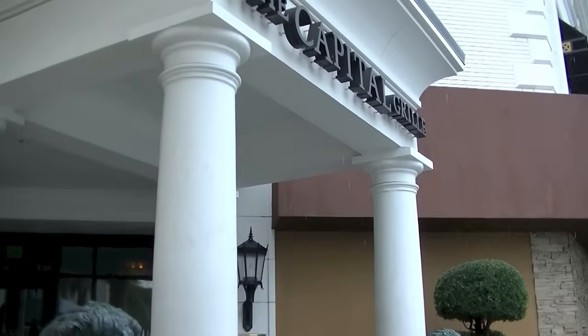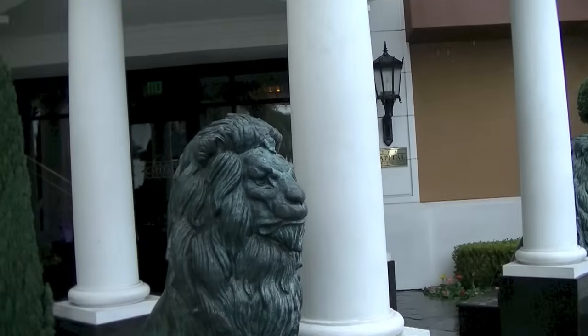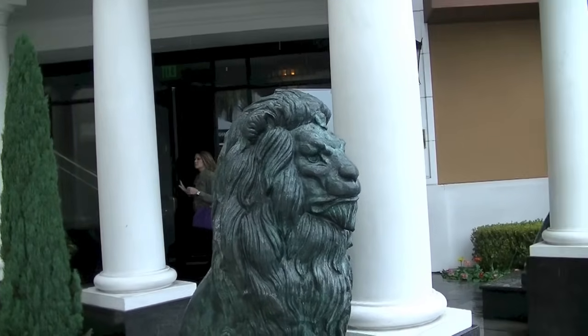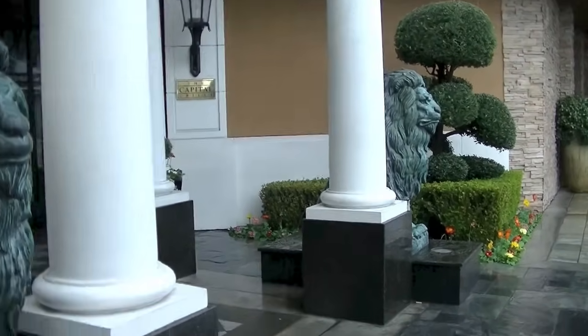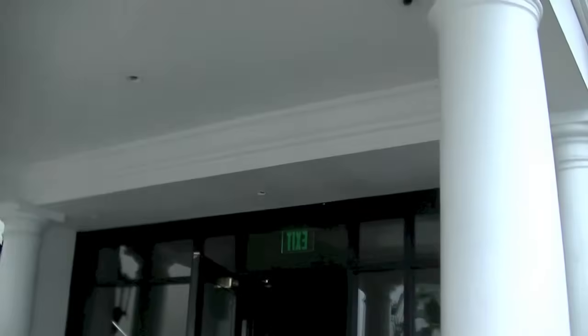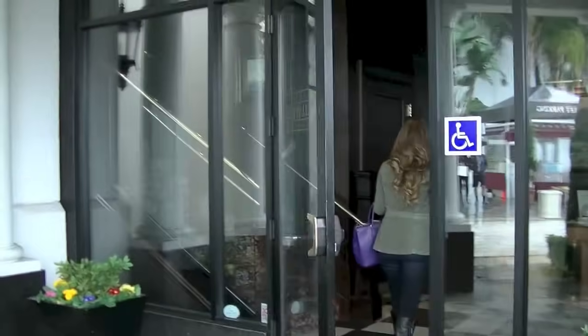And then we made it to our favorite mall and my favorite restaurant, the Capitol Grill. It is at South Coast Plaza in Orange County, Costa Mesa to be exact, and it's just really nice. And there's my sister opening the door. It was raining, so we just valeted it. This is one of my favorite restaurants. This is the best Capitol Grill, and I've been to many, but this one has the best food.